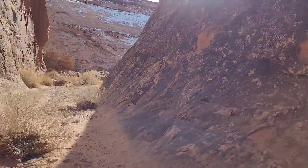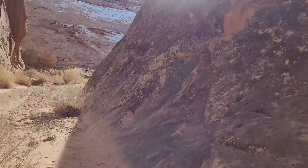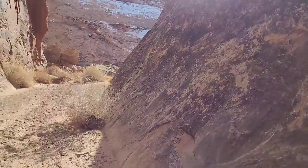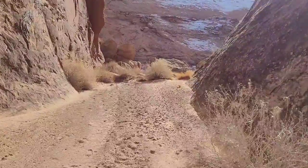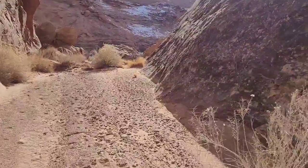But anyway, we've gone pretty far back into the main fork, so we might explore a tiny bit more, but we're definitely going to be turning around pretty soon here and going to go check out the West Fork.